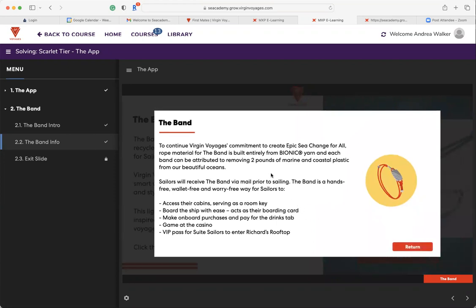So to continue with their commitment to create epic sea change for all, the band is built entirely from bionic yarn, and each band can be attributed to removing 2 pounds of marine and coastal plastic from the oceans. Sailors will receive the band via mail prior to sailing.